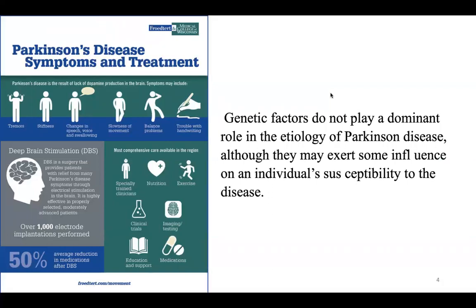The disease is correlated with destruction of dopaminergic neurons in the substantia nigra, with consequent reduction of dopamine action in the corpus striatum, parts of the brain's basal ganglia system that are involved in motor control.